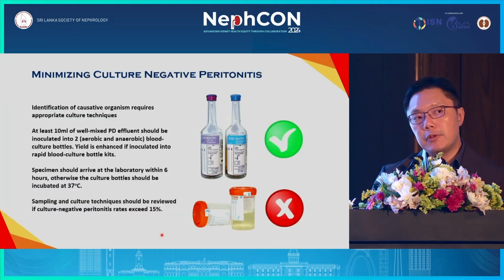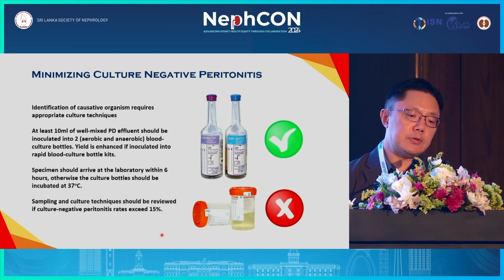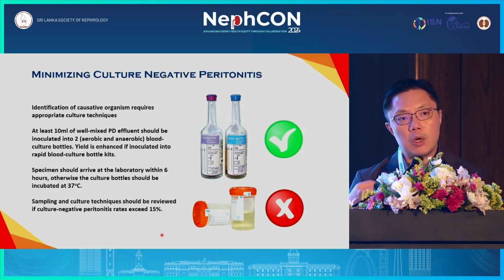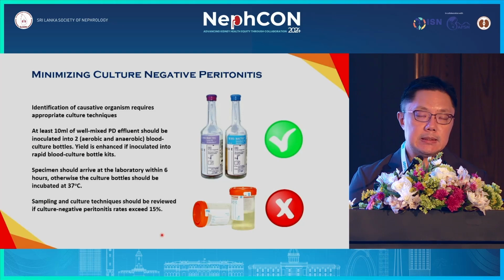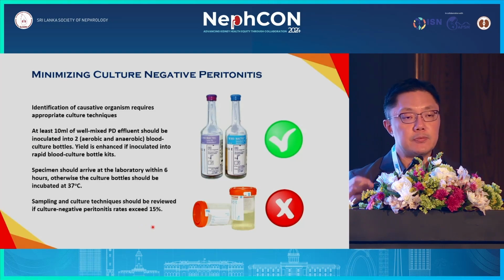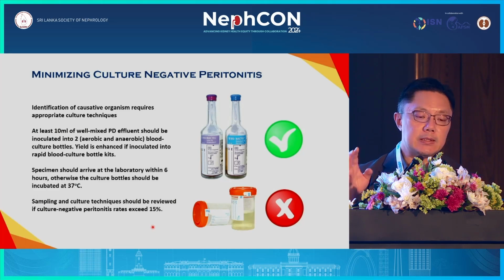The other thing that we want to really do when we diagnose PD peritonitis is we do want to get a positive culture. And that's important because that helps to guide our antibiotic treatment. It helps to give us an idea of what is the underlying cause for the peritonitis. And it minimizes antibiotic resistance because we are directing antibiotic treatment. So identification of the causative agents really requires appropriate culture techniques. And most of the time, it's a culture-negative peritonitis because the PD effluent was collected wrongly.